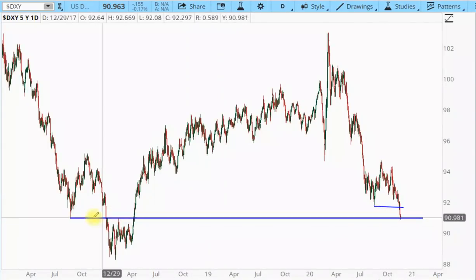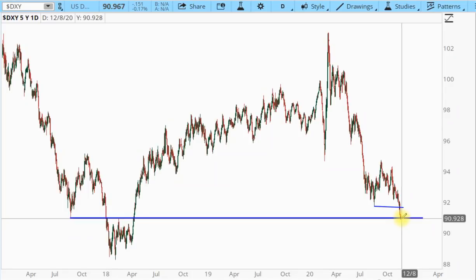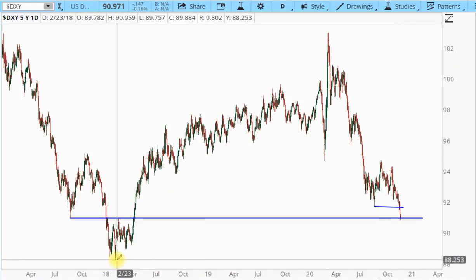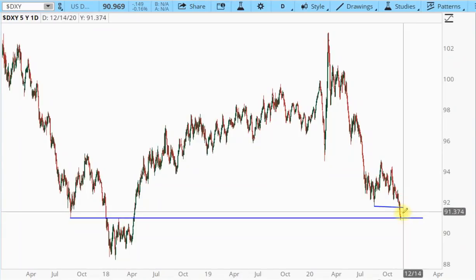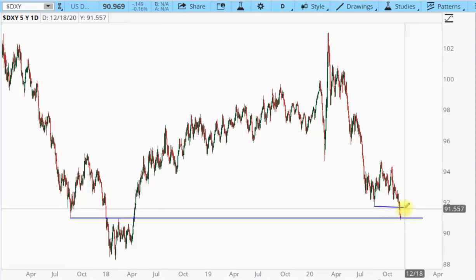So we are at this last line of support here at 91 right now, and if this doesn't hold, if price breaks through this quickly, then we could just watch a complete collapse down to test this 3-year cycle low. And even if we do bounce here for a few days, I guess there's potential that the employment report tomorrow could trigger a bounce out of a daily cycle low.